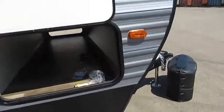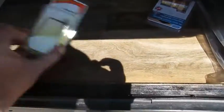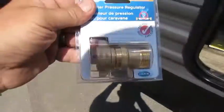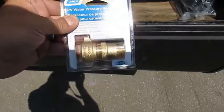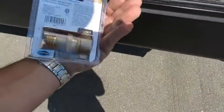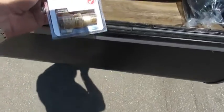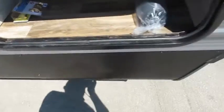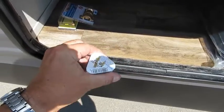You did purchase a convenience pack, which consists of this, for your hitching, and your water pressure regulator. Whatever hose you have, I would recommend using this on it all the time. This will connect to your city water and regulate your water pressure to about 40-41 psi. You don't really want to just hook up a water hose to it, you can blow out your water lines. It also comes with a 30 amp adapter, so that you can plug into 110.